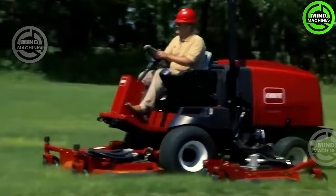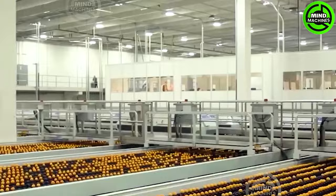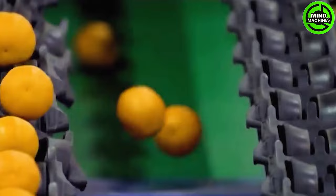The flavor of orange juice is not only delicious, but also packed with essential nutrients such as vitamin C, potassium, and antioxidants. Its refreshing taste and nutritional value make it a popular choice for those seeking a healthy and tasty option.